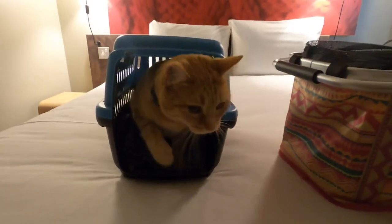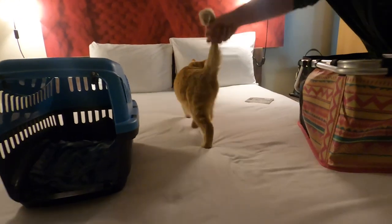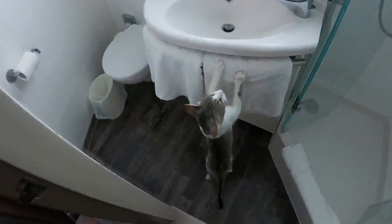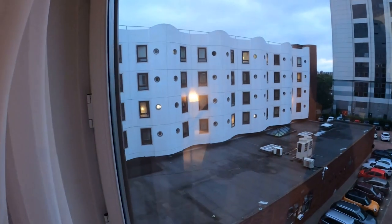They're looking for the litter tray a bit. Ginger's straight out. Good girl. He's having a little wander around into the bathroom. Cute little bathroom, actually. What are you doing to the towel? But yeah, it's really nice in here. And we have a beautiful view over the car park.